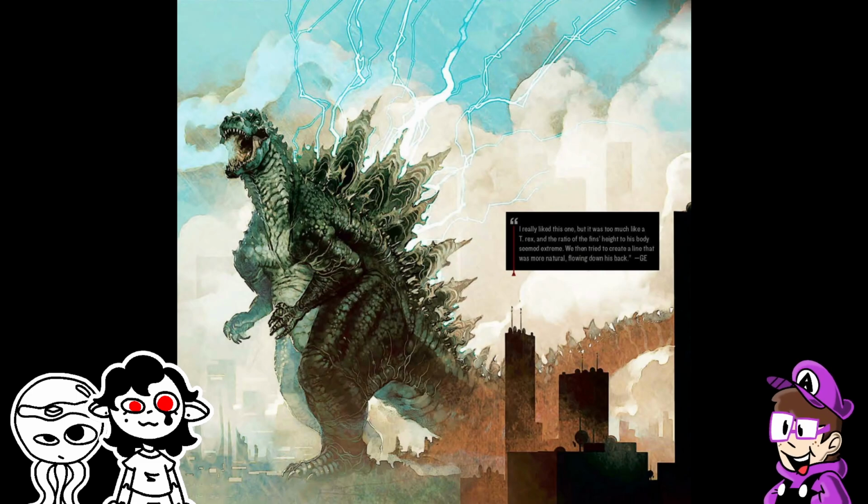I really like this one, but it was too much like a T-Rex, and the ratio of the fin's height to his body seemed extreme. We then tried to create a line that was more natural, flowing down on his back. That's how you do it. I like the spines. I think they're alright. I think they're a little too tall, a little too long.